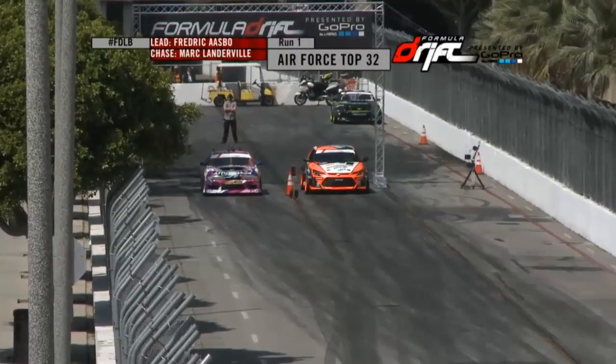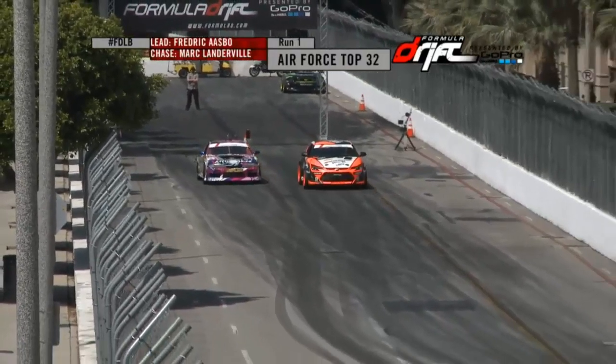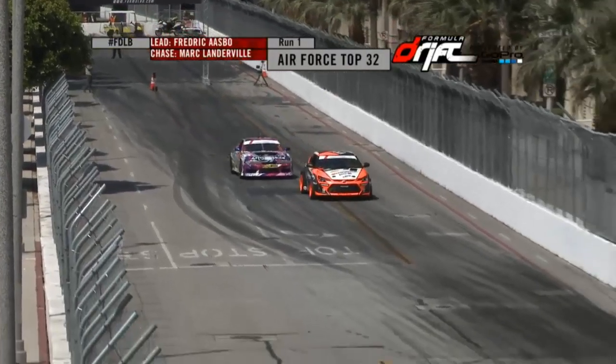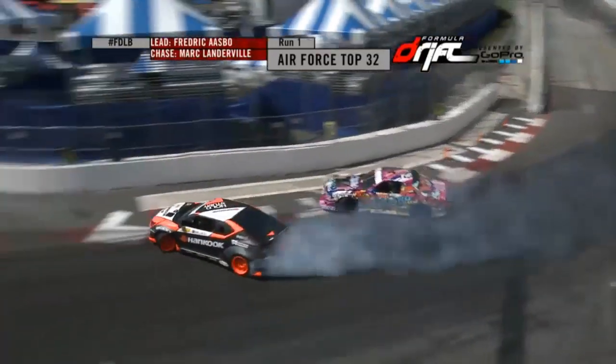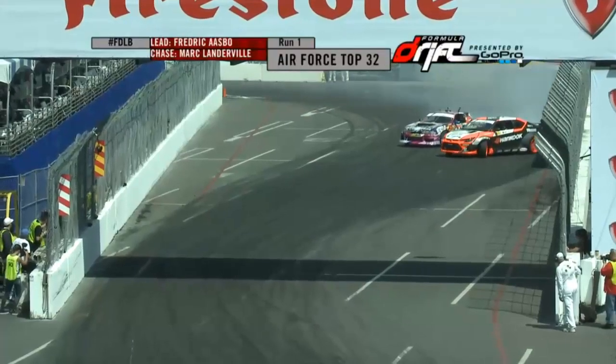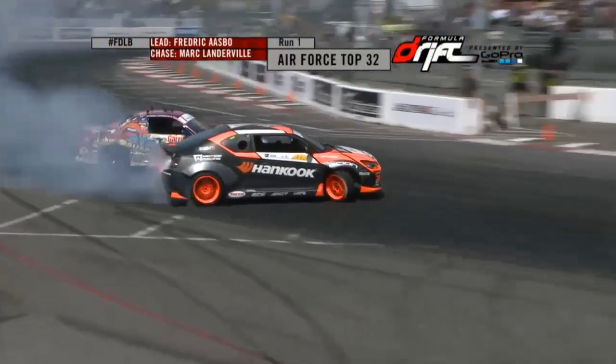We are just moving right along. Here we go, Fredric Aasbø out front. Hold stumped, as it says on his roof. Let's see if he lives up to that. Motegi Racing Wheels are turning and burning. Here we go. See how they do under the bridge. Landreville applying that pressure. Nice job. Dropping into formation as Landreville.